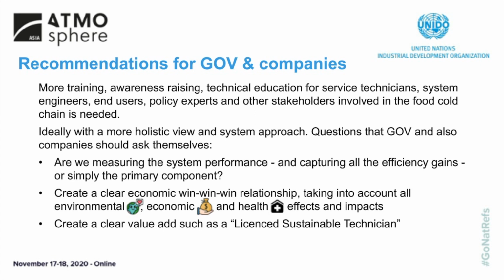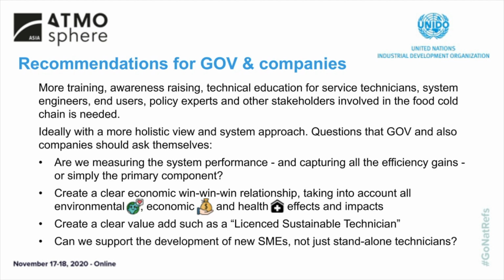And after our training they were named the super technicians, which they very proudly mentioned and showed on t-shirts and on certificates, and which means directly for them more jobs, higher rates, more money, as they are now specialized technicians. So, following up on that, can we support the development of SMEs and not just standalone technicians?